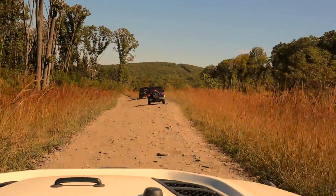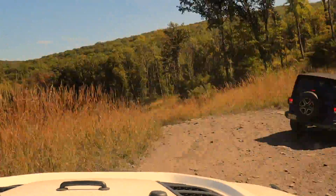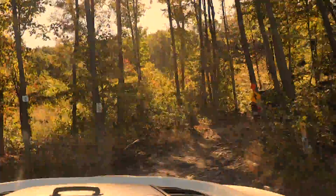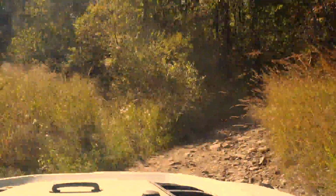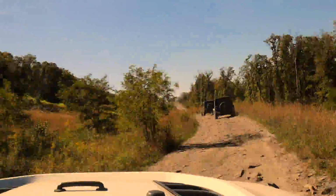So really all the classic ones, the CJs and stuff, the CJ5s and the CJ7s, I don't technically think those are Wranglers. I know that they're where all the modern Jeeps came from, but back then they didn't call them Wranglers, and even now they don't really call those Wranglers.